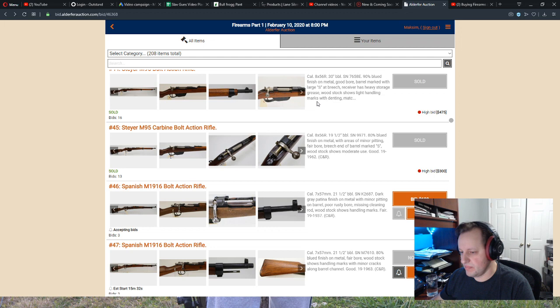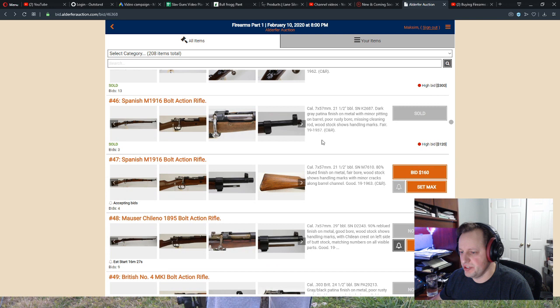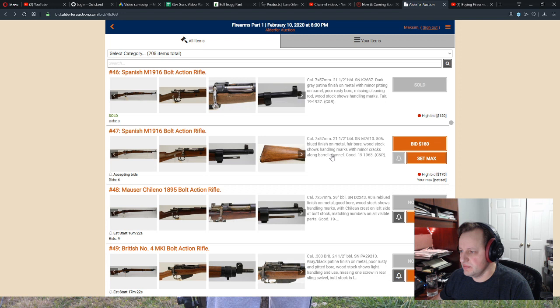Wow, that Spanish Mauser went for $120. Crazy. They said poor, rusty bore. Right. That went quick.